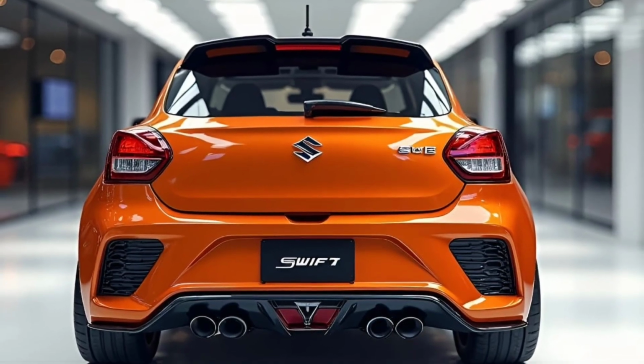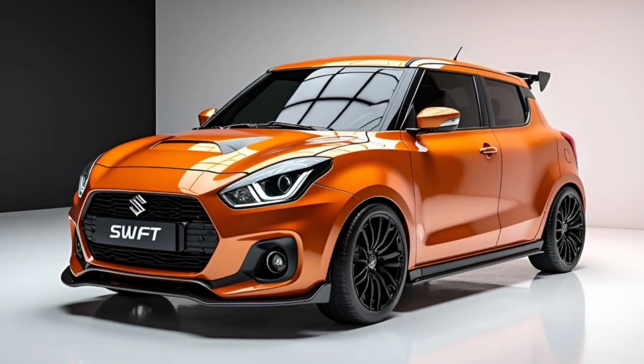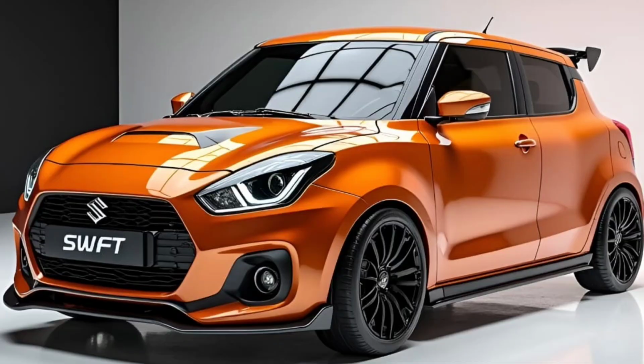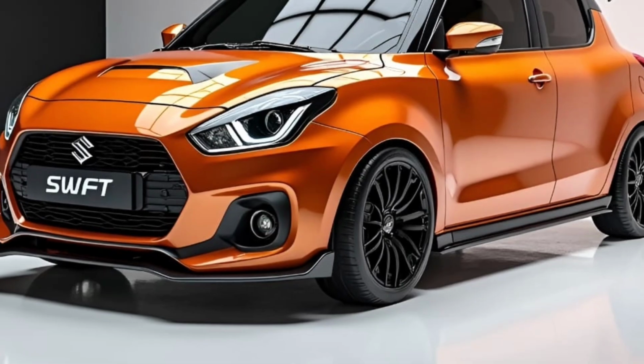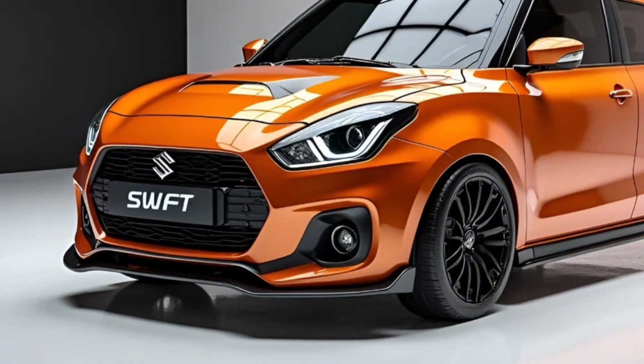At first glance, the 2026 Swift keeps its iconic, compact hatchback silhouette. Now with a sharper, more aerodynamic look, sleek LED headlights, a bolder front grille, and redesigned alloy wheels give it a sportier and more refined presence.